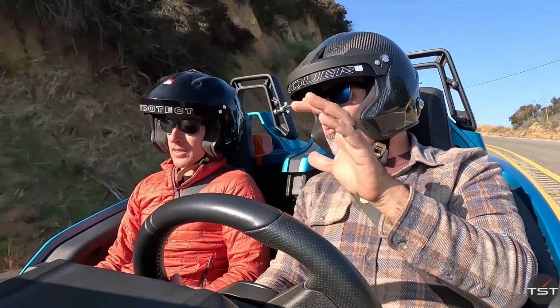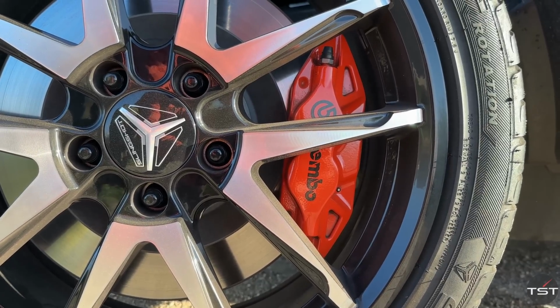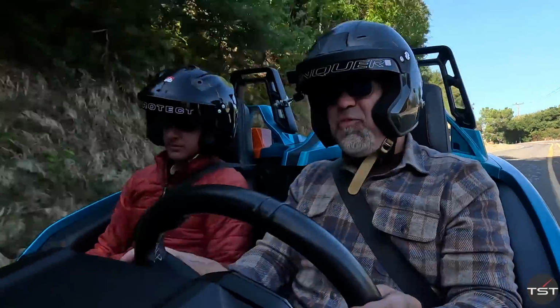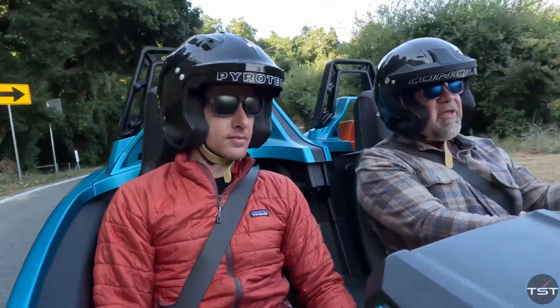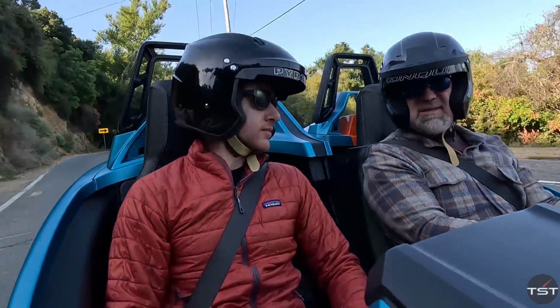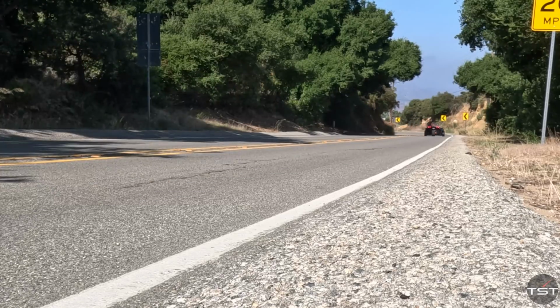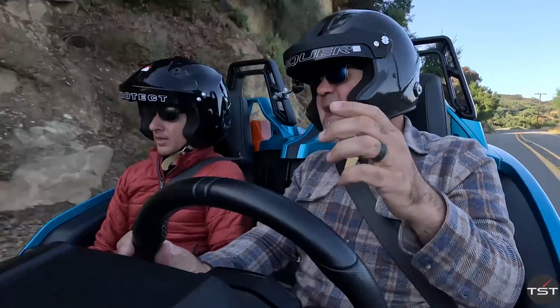Even though it has Brembo brakes, it only has 3 Brembo brakes. And what I've actually found is, despite the low weight of the vehicle, I've been able to get these brakes pretty hot on a fast downhill run.